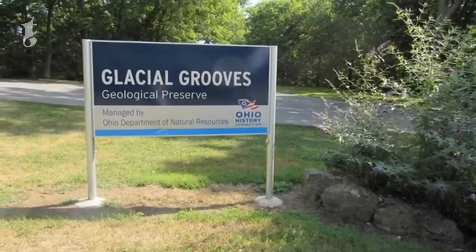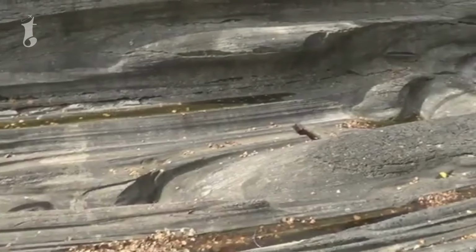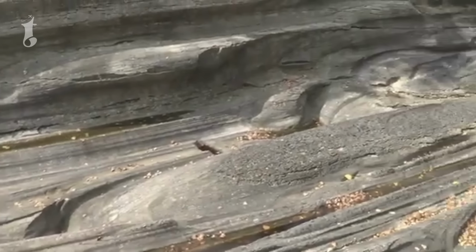Number 4. Glacial Grooves State Memorial. Hidden on a quiet island in Lake Erie, Glacial Grooves State Memorial holds something you truly won't find anywhere else in the entire world: the largest and most accessible glacial grooves on the planet.